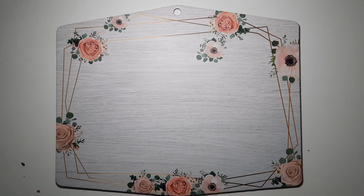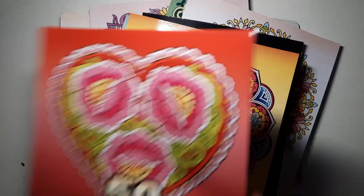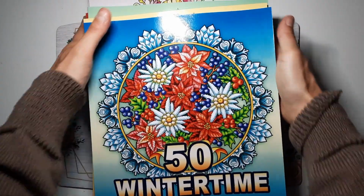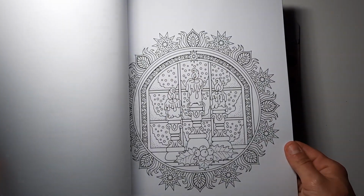And then, for completionist reasons, I actually got a whole bunch of Camellia Angelkova's mandala books. This one, and this one, and this one, and this one, and this one, and this one, and that one. Yeah, so, wait, like that. So, all right. So let's start here. 50 wintertime mandalas. Oh, so pretty.